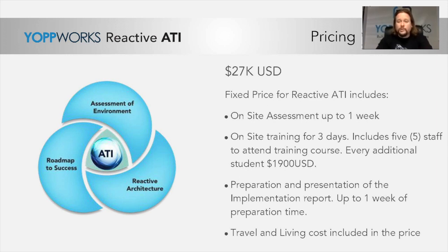Travel and living costs are all included in this price of the YoppWorks folks flying down on site and being able to deliver a service that we're talking about. So hopefully you feel that this is very cost effective. We're trying to minimize our costs as much as possible, and really interested in doing several of these engagements with our customers.